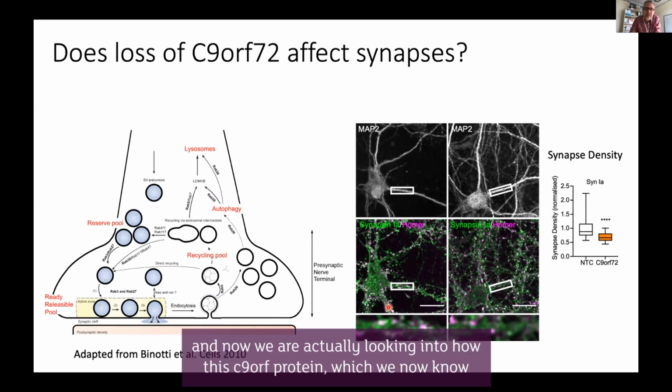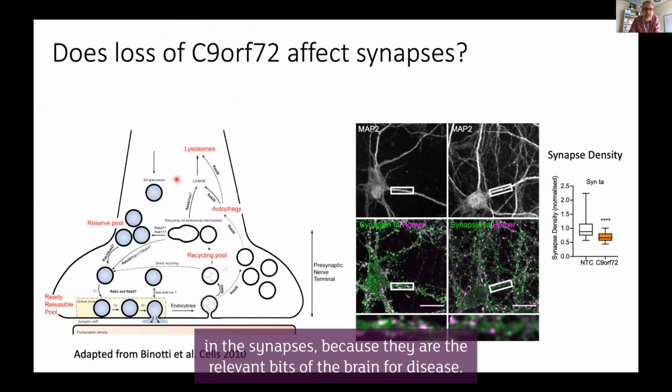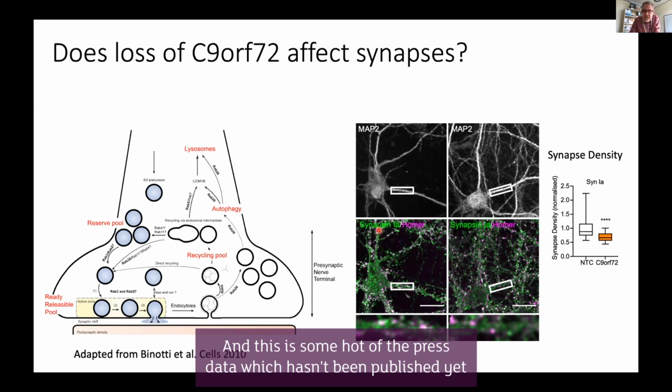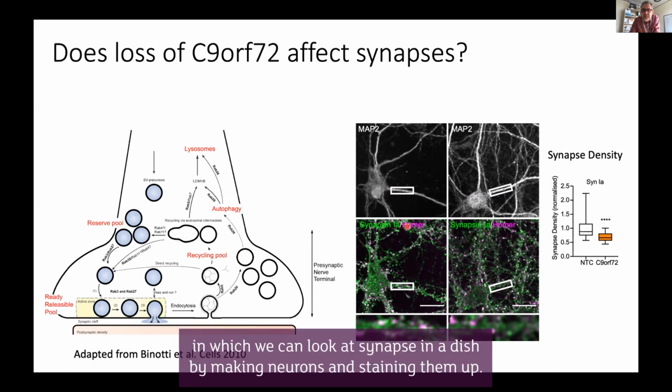And now we are actually looking into how this C9orf72 protein, which we now know affects autophagy, how it specifically affects autophagy in the synapses, because they are the relevant bits of the brain for disease. And this is some hot off the press data, which hasn't been published yet, but we now have established this model, and you can see this here again, in which we can look at synapses in a dish by making neurons and staining them up.